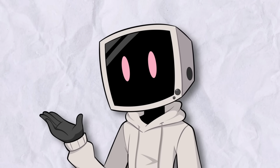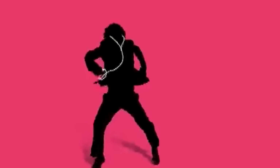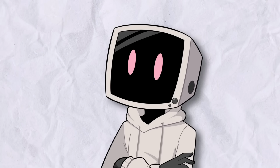The iPod made digital music feel cool. It turned Apple from a computer company into a lifestyle brand. And if you had those white earbuds in your ears, that meant something. This was the start of a new era for Apple. But ironically, it also planted the seeds for the iPod's eventual downfall.